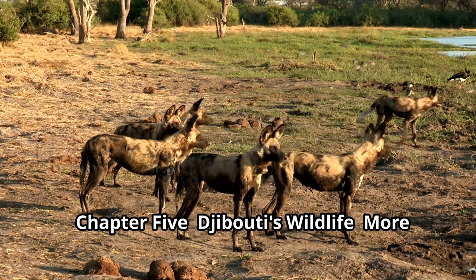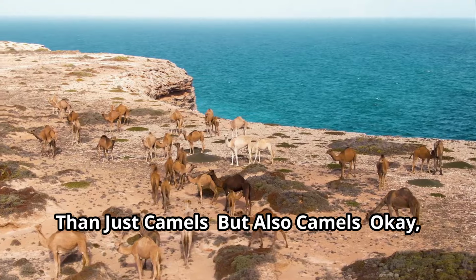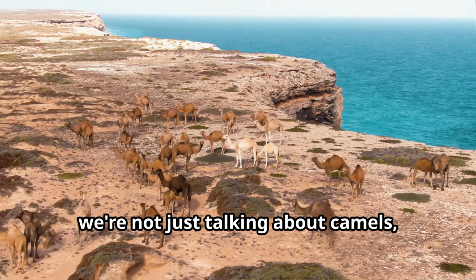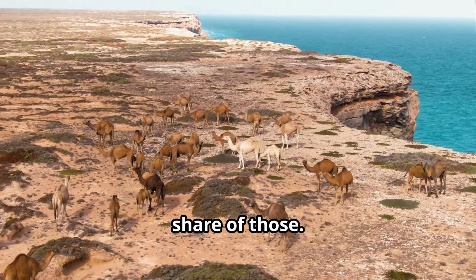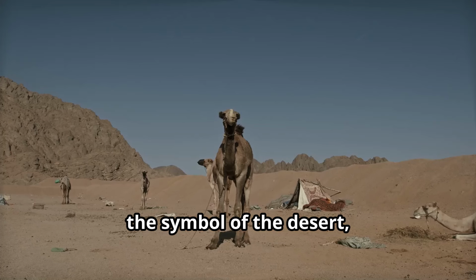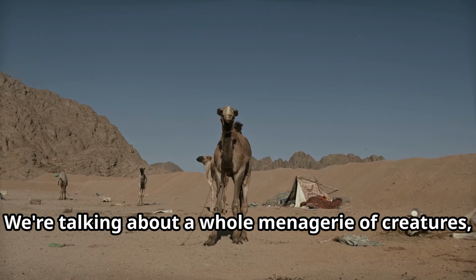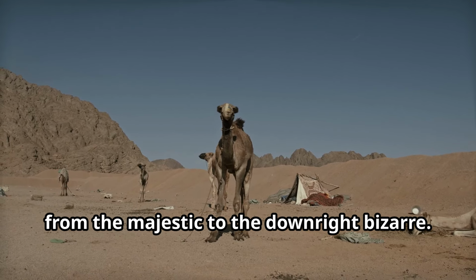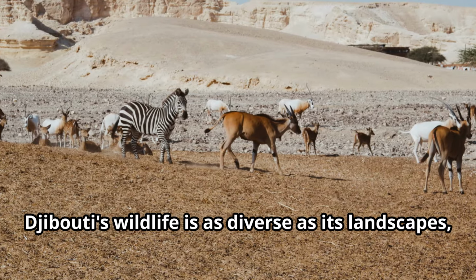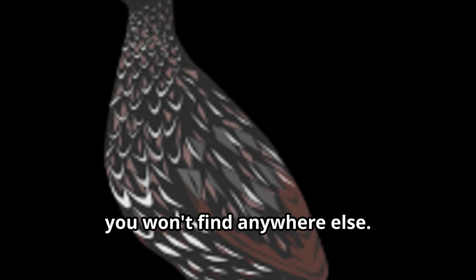Chapter 5. Djibouti's wildlife, more than just camels, but also camels. Okay, folks, let's talk about the animal kingdom. And no, we're not just talking about camels, although Djibouti does have its fair share of those. These iconic creatures are often seen as the symbol of the desert, but there's so much more to discover. We're talking about a whole menagerie of creatures, from the majestic to the downright bizarre. Djibouti's wildlife is as diverse as its landscapes, offering a unique blend of species that you won't find anywhere else.